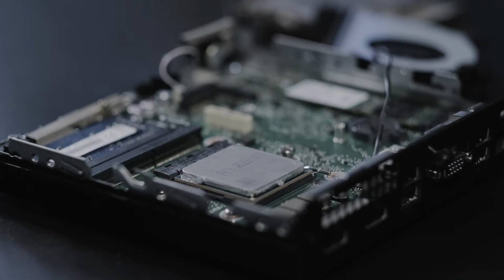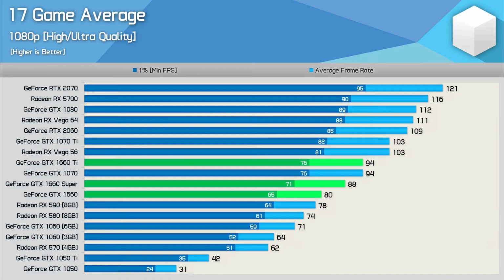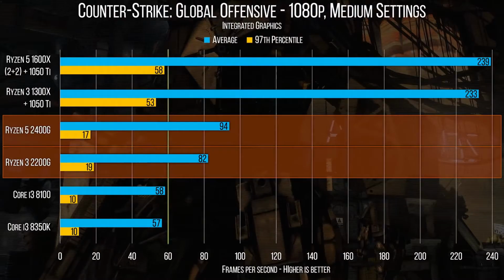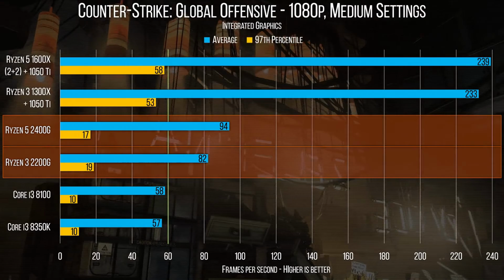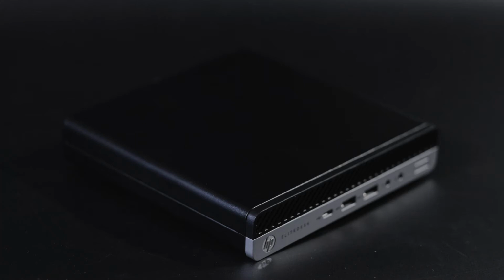The Ryzen series of APUs have a handful of Vega graphics cores, the same architecture used in AMD's preceding generation of dedicated graphics cards. While Vega didn't set the gaming world on fire compared to the Pascal and Turing-based cards from their Nvidia rivals, the cores integrated into the Ryzen 2000, 3000, and 4000 APUs pummel most other integrated graphics solutions into submission. This is what drew me towards this HP Elitedesk 705G5.